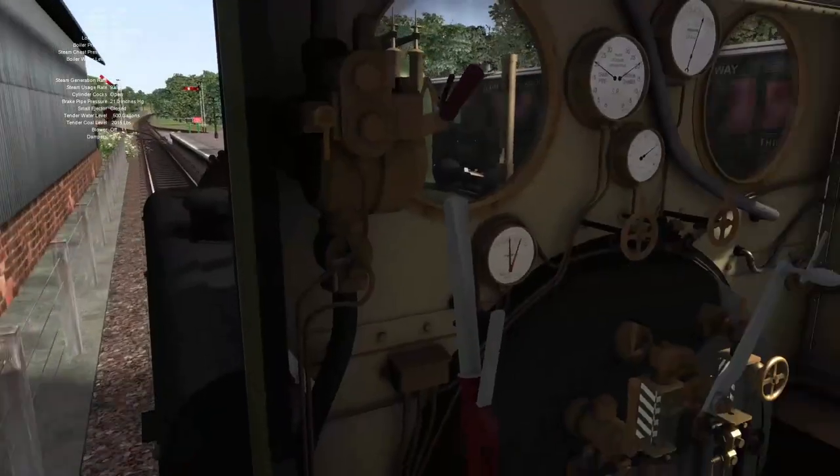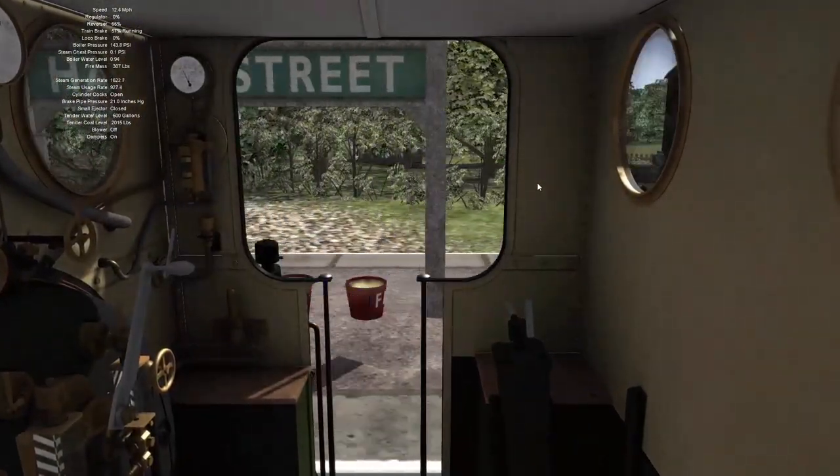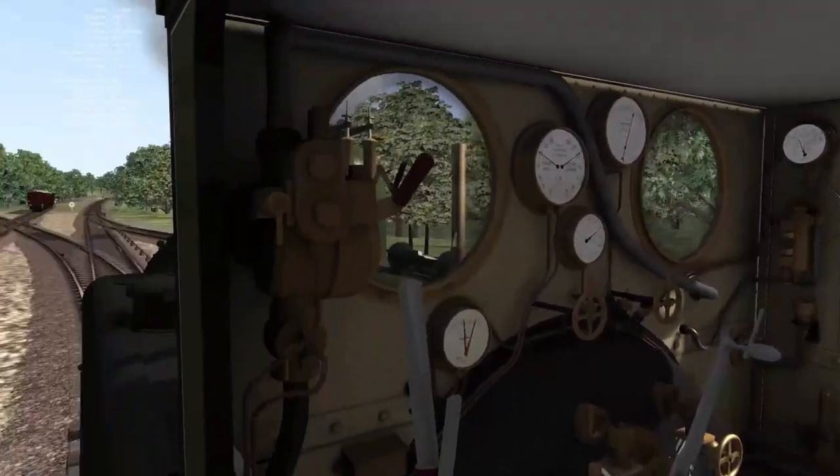So yeah, there are all the engines that you can get, and the coaches. They are very nicely modelled, and they have a guard's whistle sound that goes off when the doors close, basically.